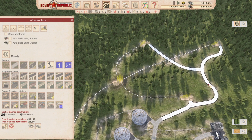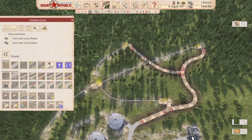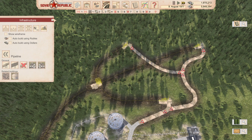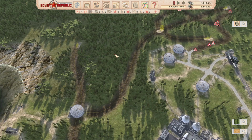Luckily, they need to be powered though, but none of them need any workers. Let's activate the construction of that. Also for the pipes, let's go ahead and activate the construction for the pipes. So now our construction crews should come around here and do their thing.